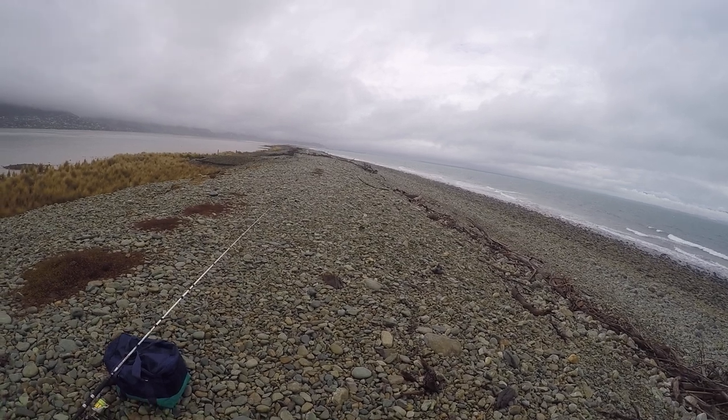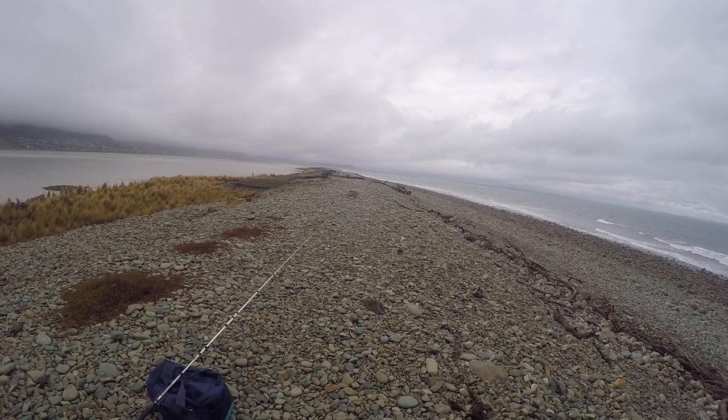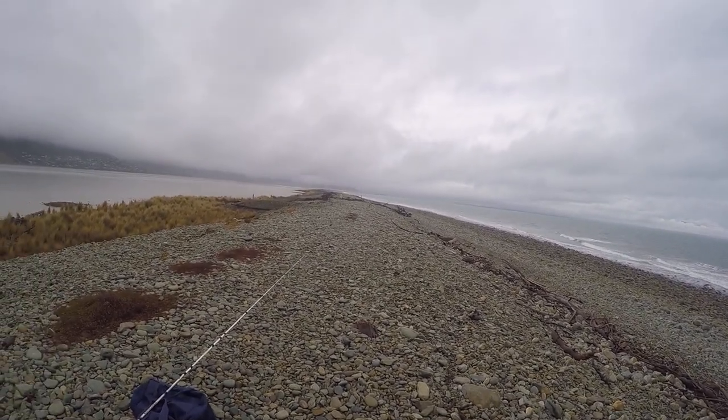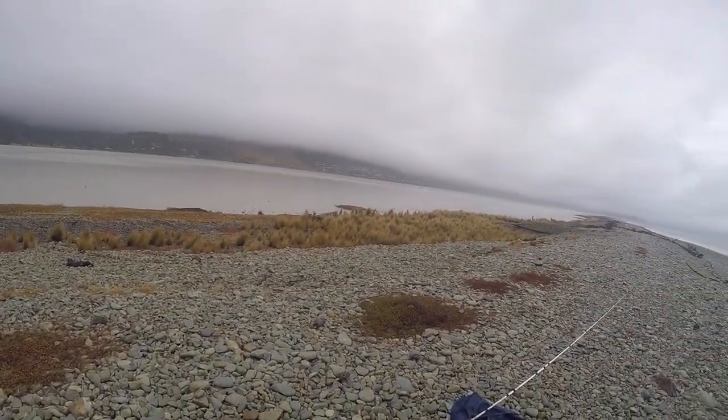I'm actually at a place called Boulder Bank in Tasman. That is Nelson just over there, and here's some mud flats. Now I'm going to turn the camera around.